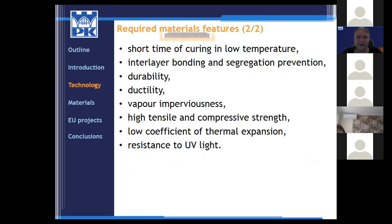Among the rest of these properties, a short curing time at low temperature is also very important, and the best temperature is the ambient temperature around us. And as you probably know, this is the most important factor limiting the use of this technology. In higher temperature, geopolymers usually achieve better properties. Because of that, the first applications were made in countries where the climate is not so harsh, but we also try to apply it at lower and lower temperatures.